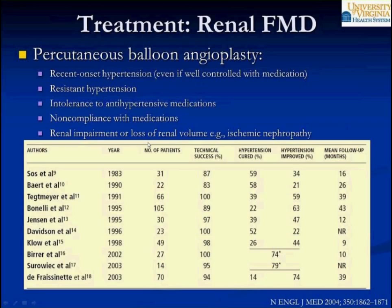And this is a chart which looks at multiple different studies looking at angioplasty in patients with FMD. Here you can see the technical success is excellent with regards to fibromuscular dysplasia with just balloon angioplasty alone, without needing a stent. However, when you look at hypertension, the numbers for cured hypertension initially appear to be great, but then certain numbers don't look so well. And I think this depends more on patient selection. Certainly, the number of patients with hypertension that improved with angioplasty still remains high.